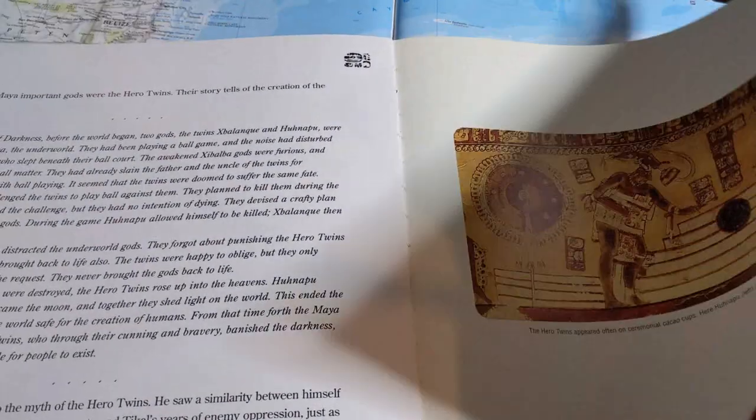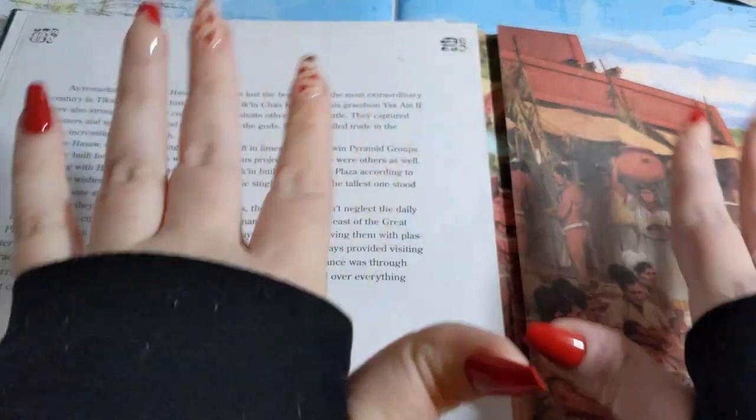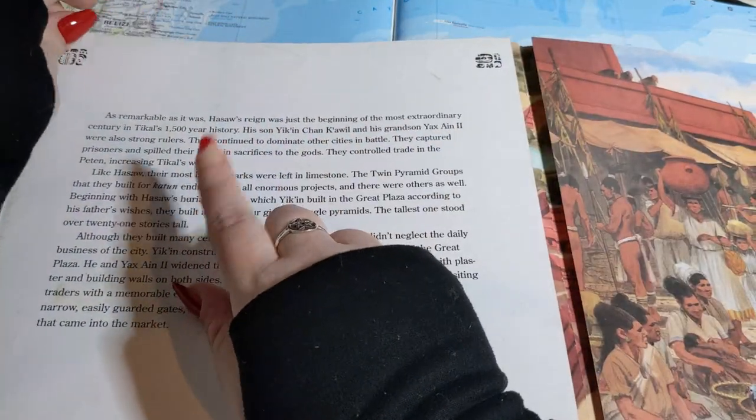Here's where it's gonna get really good. We're going to read this first. And then there's a surprise. Here we go. Contain yourself.